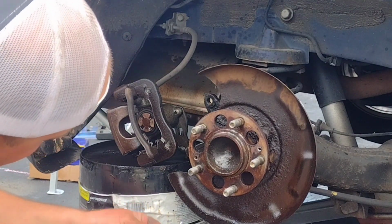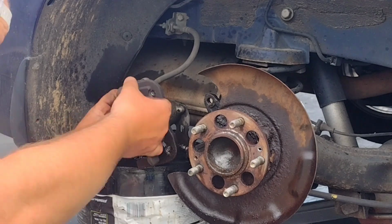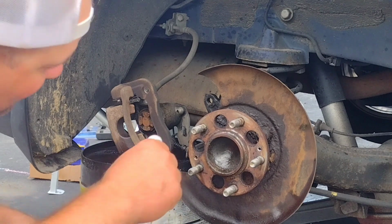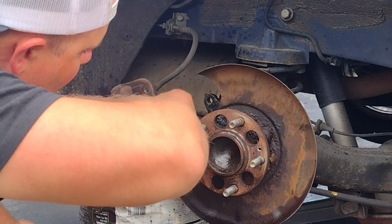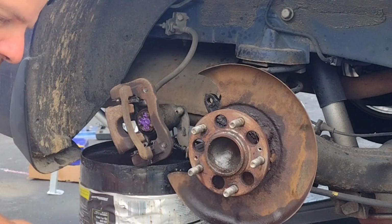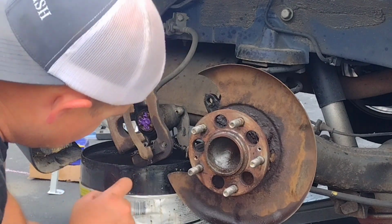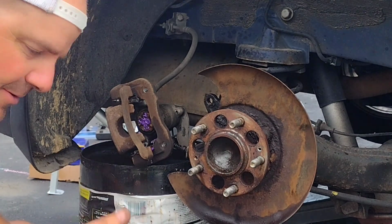Oh, okay. This one's gonna go this way. There we go. Both clips in place. And brake goop. All right, getting the brake goop. We're going to put some on the piston where it touches the back of the pad. And then we're going to put some right on these where it touches the back of the other pad. And then we're going to put some in the slides, the clippies, where the pads will be sliding.